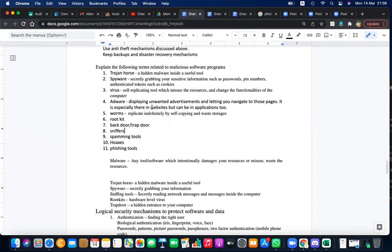Rootkits. A rootkit is a kind of hardware-level virus which can even attack firmware. Firmware means manufacturer-installed software, system software. It's very dangerous because it can be there at a chip level. Chip virus. So a virus can be included in a memory chip, something can be included there.